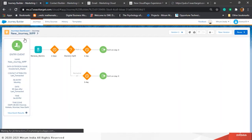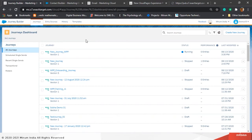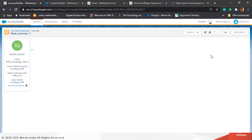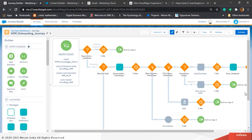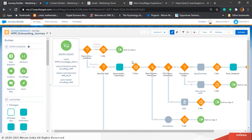Simple, right? So now let's look at a little complex scenario. Again, we'll start building something from scratch. So let's look at something that we've built. We talked about the data flowing in from cloud pages, right? So this is an onboarding journey that we have created for this particular session. What we'll do is we'll try to replicate this.